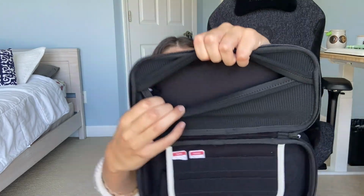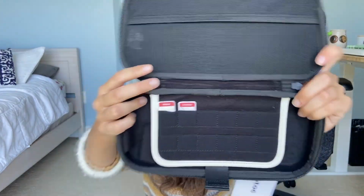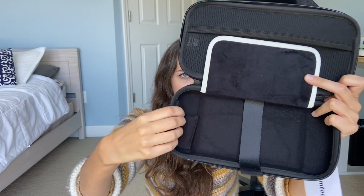So this pocket on the inside is really similar to the bigger case. It kind of snaps like that. I don't think it's big enough for a Pro controller, but it is big enough for Joy-Cons and cords, which is kind of nice. It also has 1, 2, 3, 4, 5, 6. It's got 12 game card slots, which is kind of nice. And then like the fancy case, it opens up and just has a nice kind of slim spot for it.